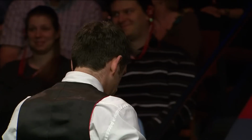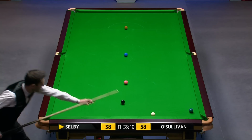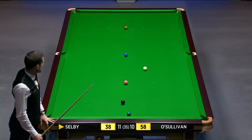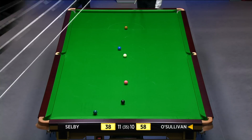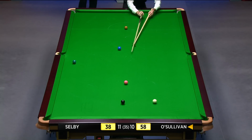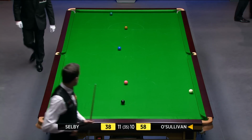It's amazing. People don't think these players come under pressure. Now the question is, can he pot this green? No. Just had to play the safety. And in all honesty, that was a poor one. Just tried to drop that green in dead weight. Best chance of the green dropping, but not one of Ronnie's best, but it's worked out okay. It's worked out very well.